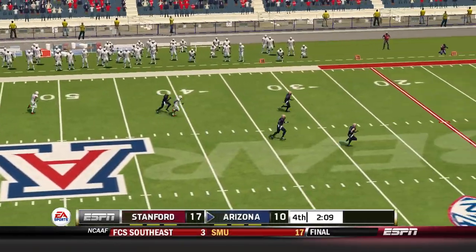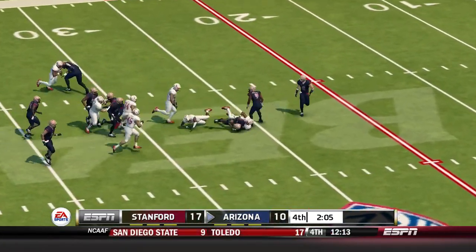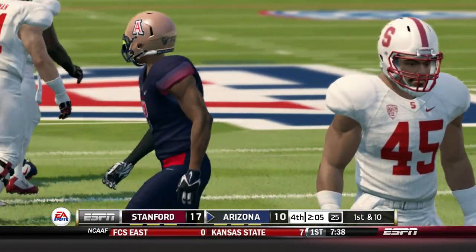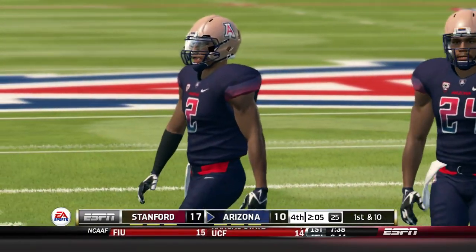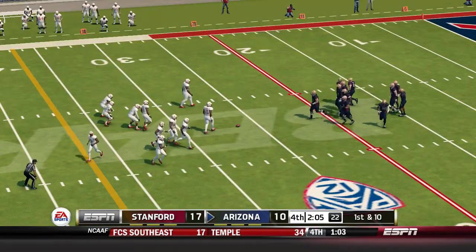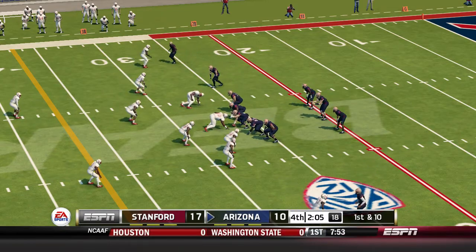They get this one off, and it's a beauty. Burns takes it to 15, and down he goes at the 26. Nice yardage on the run back. Both teams realize that when the ball is snapped, we're one play away from a very different ball game. Just over 2 minutes in the game.